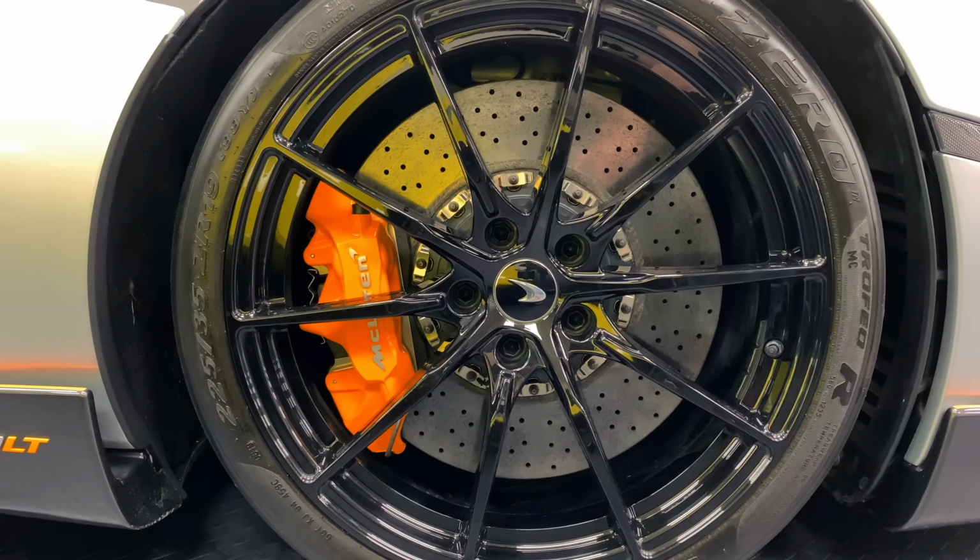I think value for money again. This being a Spider, what are you looking at? 160,000 miles, not 7 months old. That is a lot. Going to need a bigger deal than that, Richard. So, I'm going to need a bigger deal than that. But I do like the orange and the pinstripe.